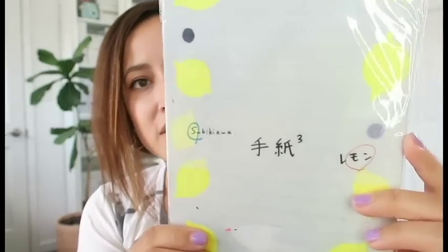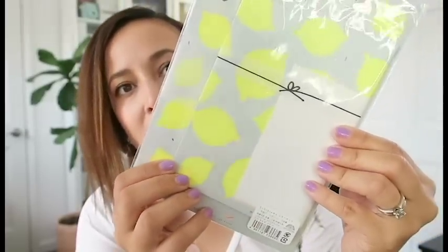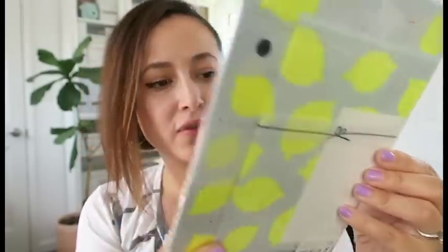This is Sumikkogurashi? It's a letter set, but it's got lemons all over, and it's so stinking cute. The paper is really cute, and yeah, it comes with envelopes. They had a lot of different varieties for this type, but for some reason I fell for the lemons. There's 12 papers and 4 envelopes.